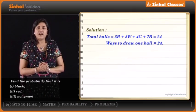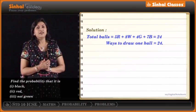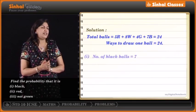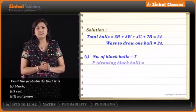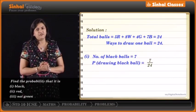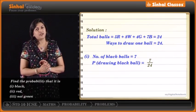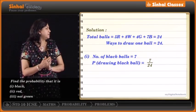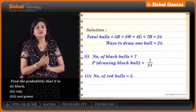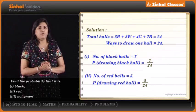Now we want to find the probability of getting a black ball. Now number of black balls are given as 7. So the probability of getting a black ball would be 7 upon 24. Now we want to find the probability of getting a red ball. Now number of red balls are 5. So the required probability would be 5 upon 24.